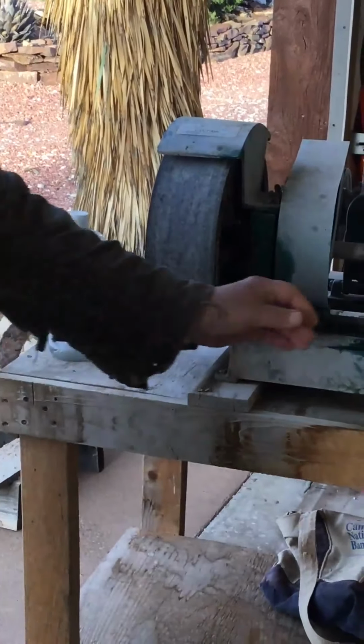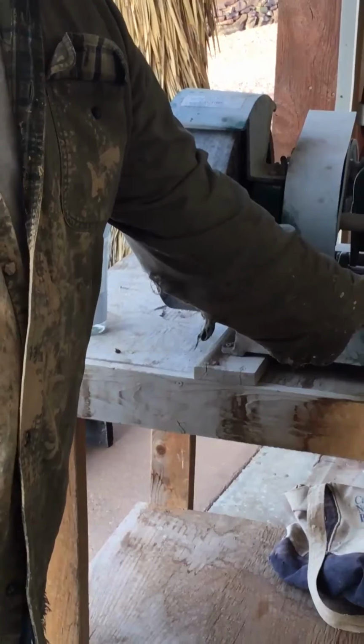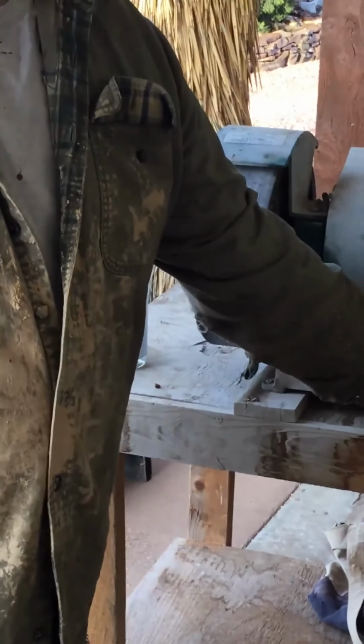So here we go. It's noisy. I won't be doing much of a narrative. I'm just going to show you the process, how it starts, and then we'll go on to the next grit.